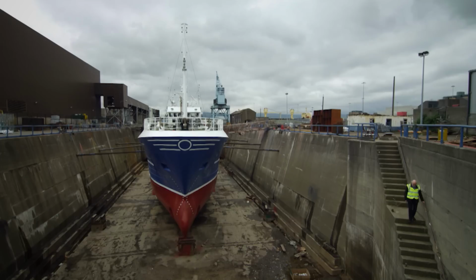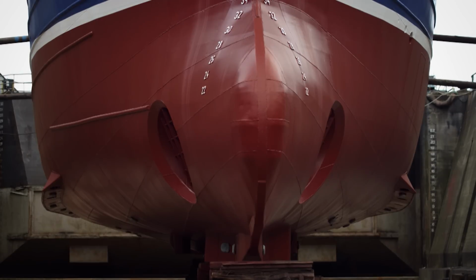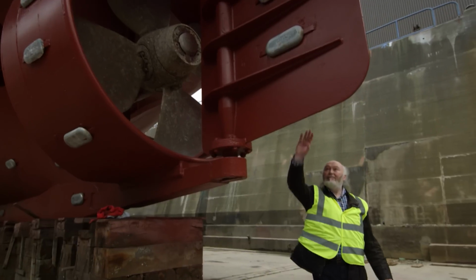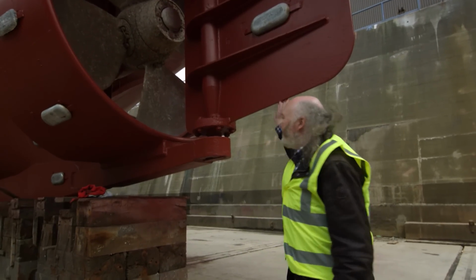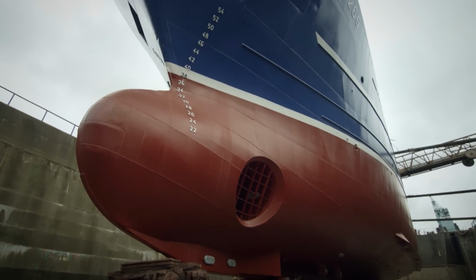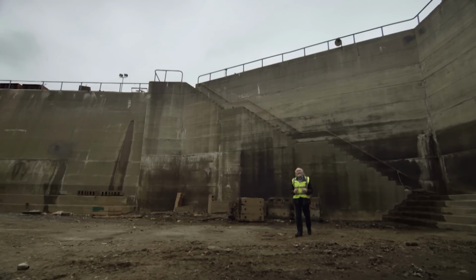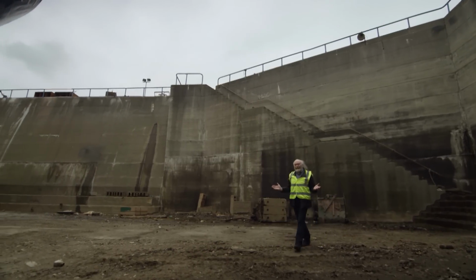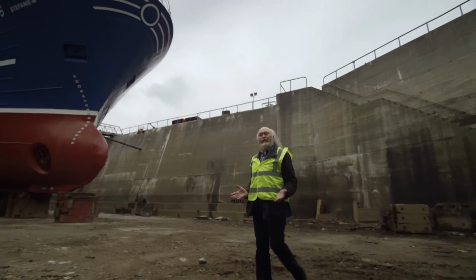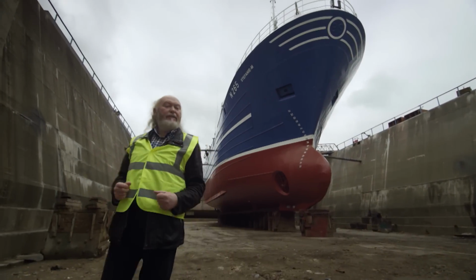Technical innovations of the day were also driving the need for bigger and longer quays. More and more ships were being built of iron, and their hulls were structurally much stronger than those made of timber. Because iron was stronger, ships could be bigger, much bigger. These new monster ships needed deep water docks and quays, and they couldn't be held up waiting on the tide.